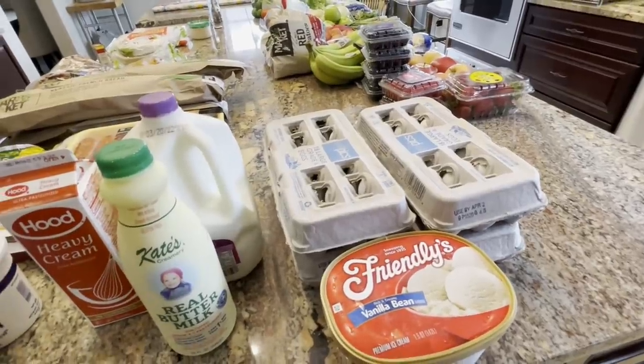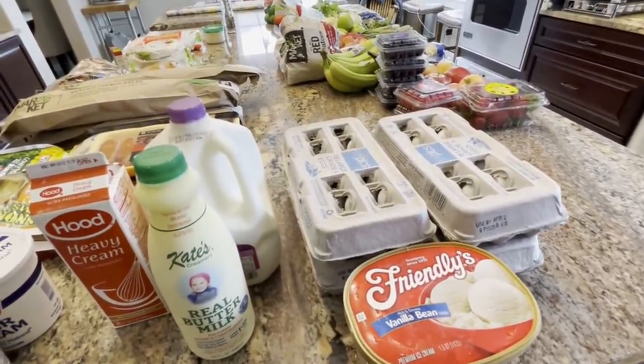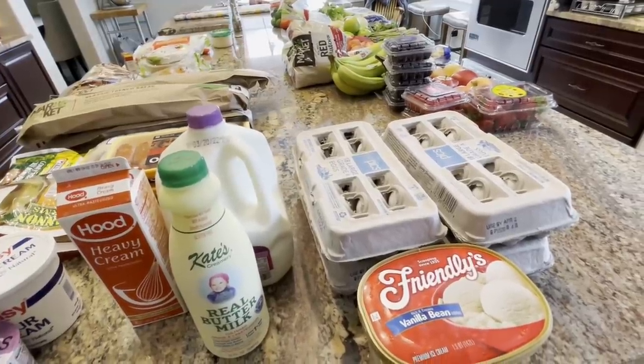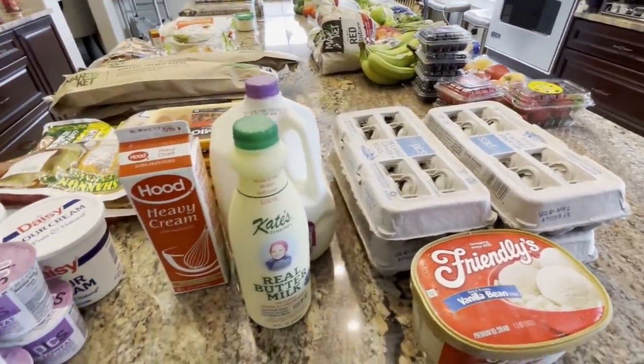Also picked up some vanilla ice cream. Tonight for his birthday dessert, or one of them, is going to be brownies with ice cream and berries. And then next week, he's requested French apple pie in lieu of a birthday cake.